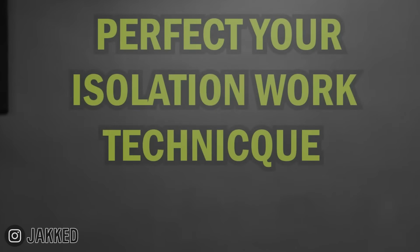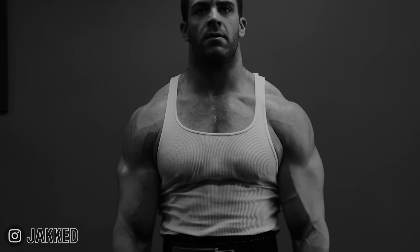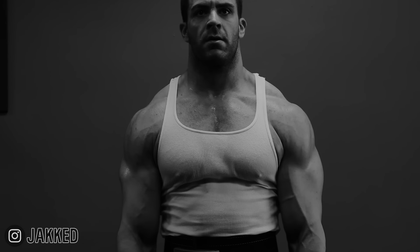And the last part is perfecting your isolation work technique. Most people in the gym treat their shrugs the same way they treat their rack pulls. They load up as heavy a weight as possible, and they move that weight in the shortest range of motion. This is by far the worst way to train traps. And if you don't believe me, just walk into any gym, head to the squat rack, and I'm sure you're gonna see one guy in there shrugging with 5 or 6 plates on the bar. He's probably gonna be grunting and pulling that bar about an inch off the pins. And every time you see that guy, he will have no trap development.